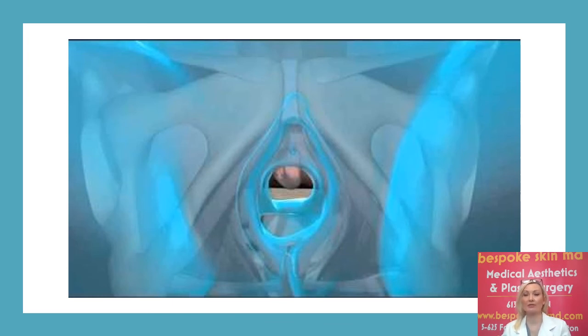Our sling procedure is done transvaginally, so that is an incision in the vaginal wall as well as an incision in the lower abdominal wall, and then an exposure of the urethra and bladder. Essentially mesh tape is placed through the vagina and through the anterior abdominal wall, through the rectus, the six-pack muscles, and then stitched in place to lift it back up. And incisions are closed. Obviously there is some downtime and healing that goes along with having a surgical incision inside your vagina, and often a catheter placed afterwards to help with urine flow.